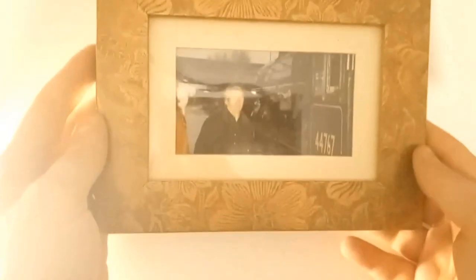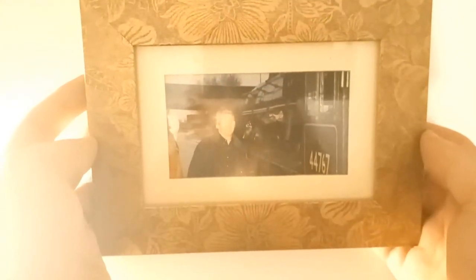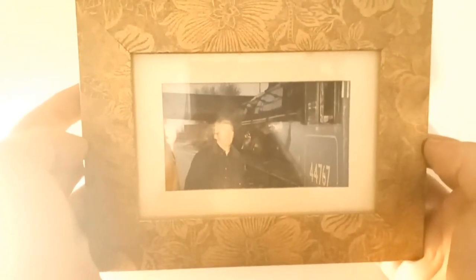Okay, something personal here. This is my grandfather. I didn't know I had this photo when I did the Model Railways video, but this is the guy who inspired me into Model Railways, and yeah, I owe him a lot.